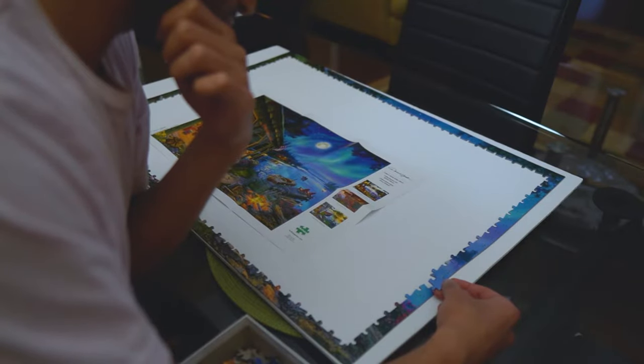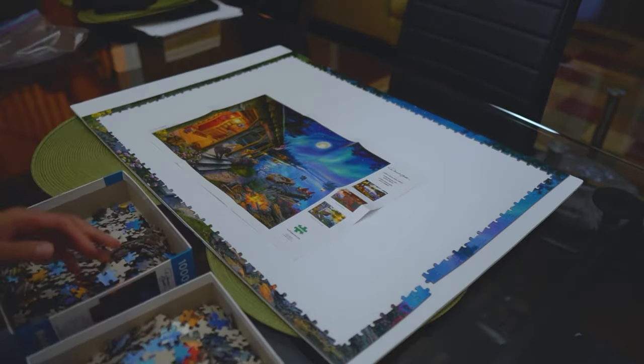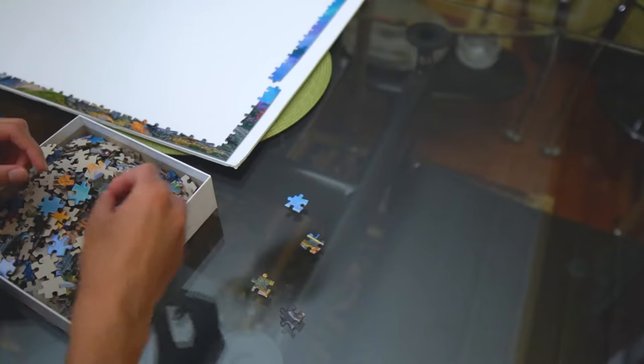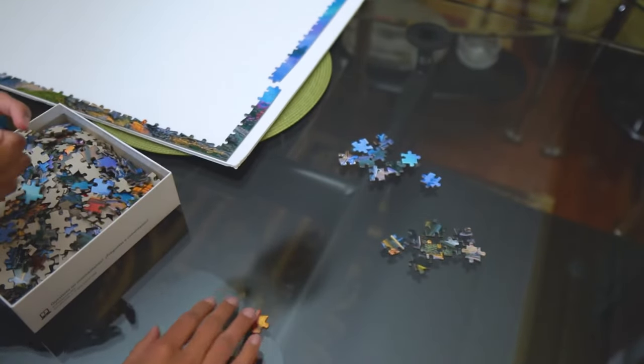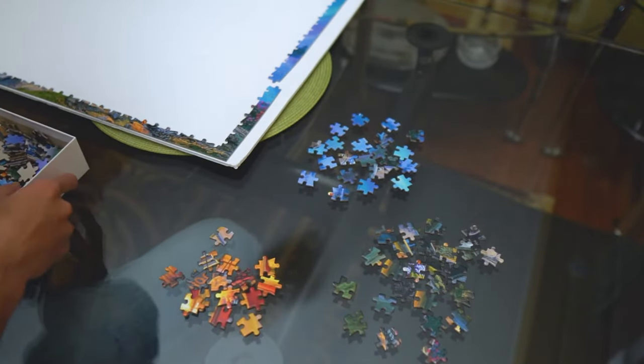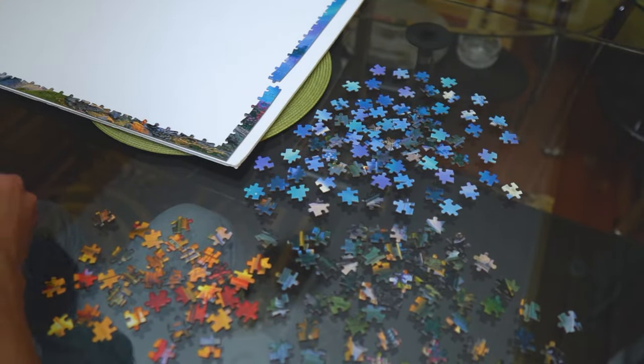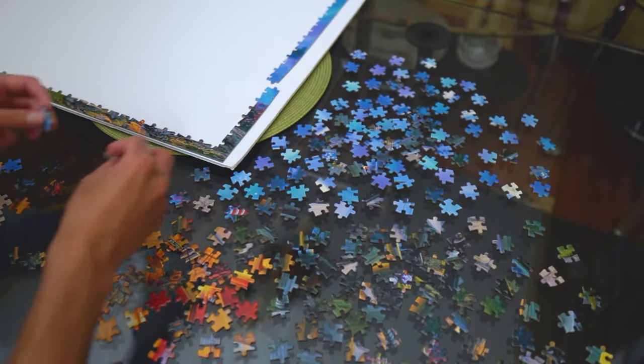After I completed the border, I was still missing an edge piece, so I started going through every single puzzle piece to find that edge piece that I was missing, but also using this time to organize all of the pieces by color. Doing this is going to make it a lot easier to build on the different sections of the puzzle.